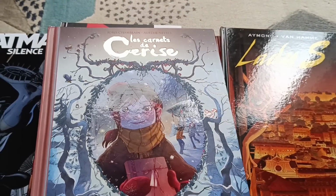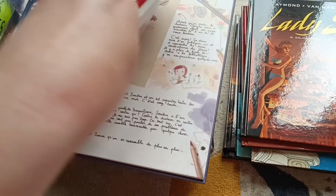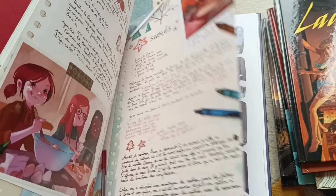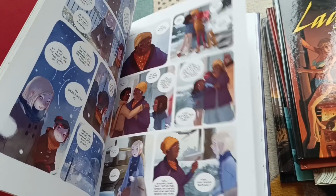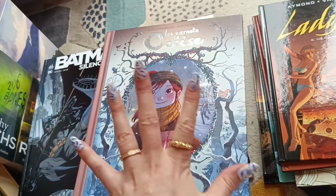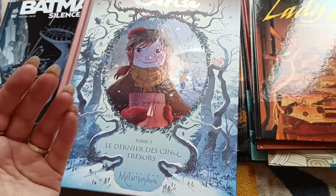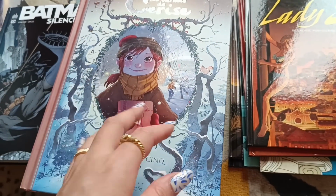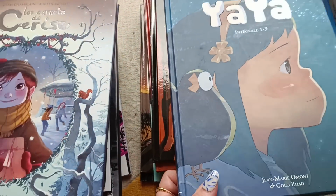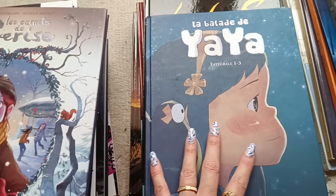That is Les Carnets de Cerise. It's like a very, very cute little girl that's very interested in stories and books and adventure, and it's just so heartwarming and sweet. I actually got this series to share with my daughter, and she's kind of over it now. She says it's a younger girl thing. She's only 12, she could still enjoy them, but she's done with them.